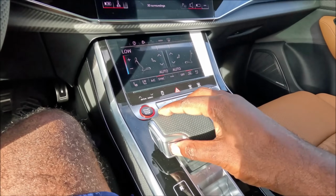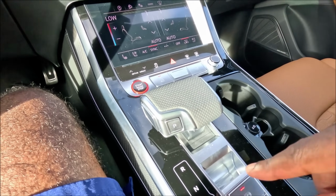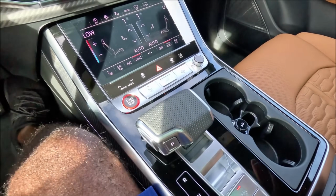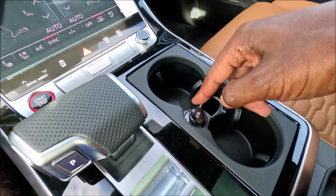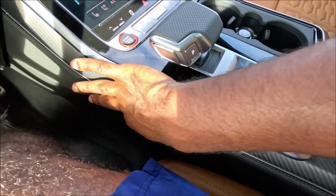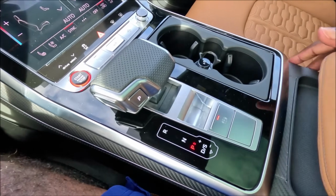And then I can press P for park. All right, then we're in park. Electric parking brake is right here. It was automatically put on. Now, we also have cup holders here, as you guys can see, with a 12 volt here for the lighter. We have the carbon fiber, matte carbon fiber, leather, and the stitching to go along with this center console.